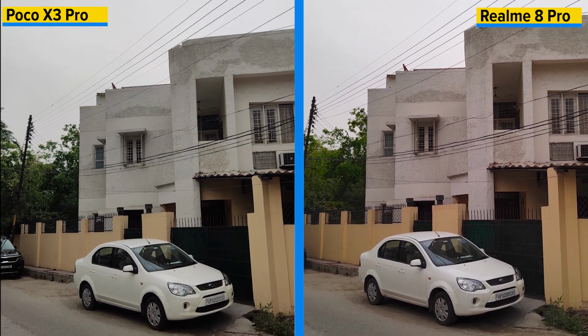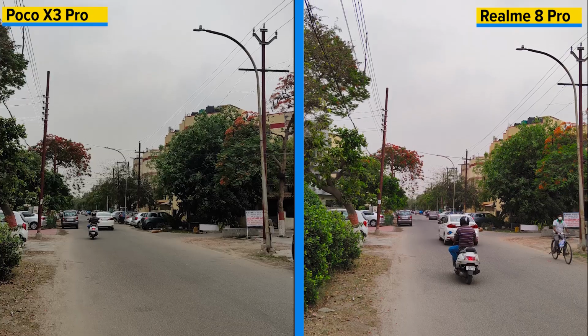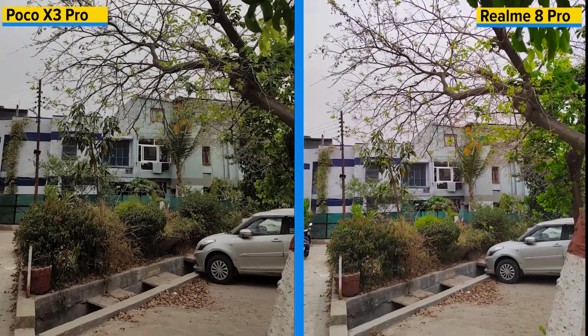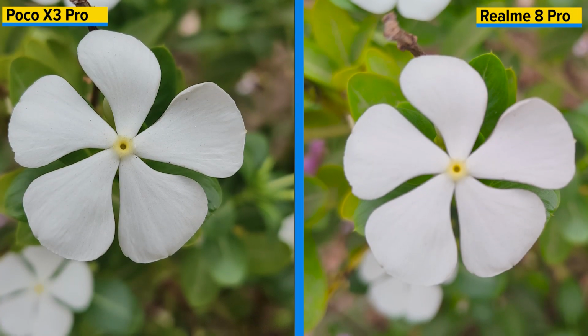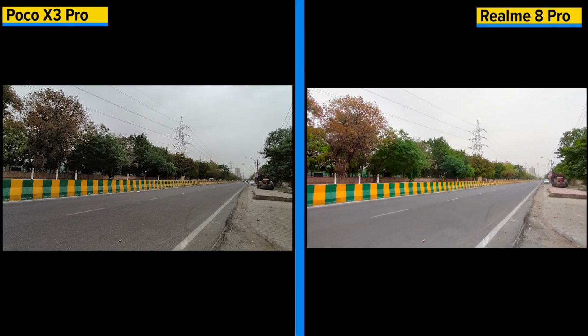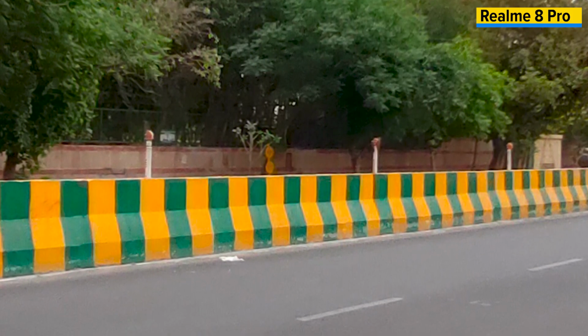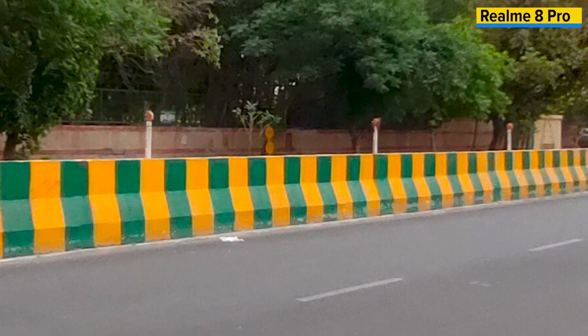It might not be a fair comparison given the different sensors, but it gives you an idea about the Poco X3 Pro's limitation despite using a better processor for image processing. The shots on the Realme 8 Pro are a lot brighter and have better details. You can see in the image samples that it does tend to saturate the images, but that's passable.